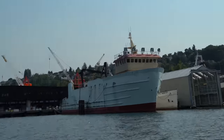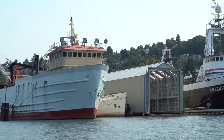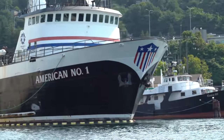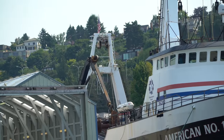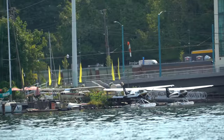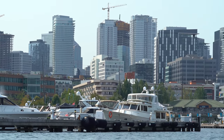Oh, wow, what cool boats. Look at that one. What do you think it does? No idea. Oh, look at that. The America number one. It must just influence the world with Americanness. No idea what something like that does. Maybe it's like a submarine cable laying boat or something. More boats. Ocean prowler. Oh, neat. That's pretty good. Oh, there's some more seaplanes over there. Those are some little ones. We are now approaching the south end of Lake Union.